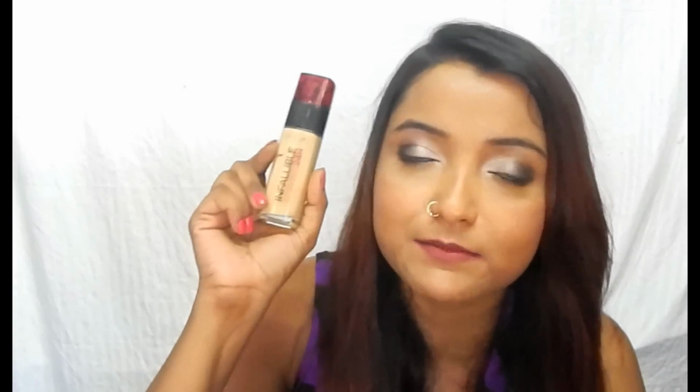The next foundation which I'd like to talk about is something from a higher range, that is within 1300 rupees. L'Oreal Infallible 24-hour foundation. I absolutely love this foundation because it is a perfect foundation you would like to keep for yourself for special occasions. It has a thick texture, the consistency of the foundation is a bit thick, so you need to blend it very well in order to distribute it evenly on your face.